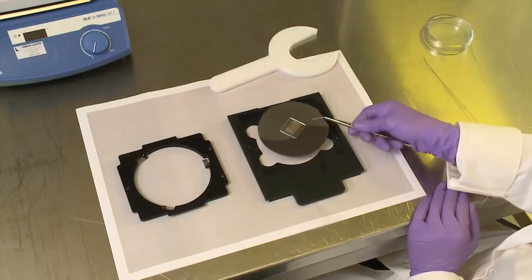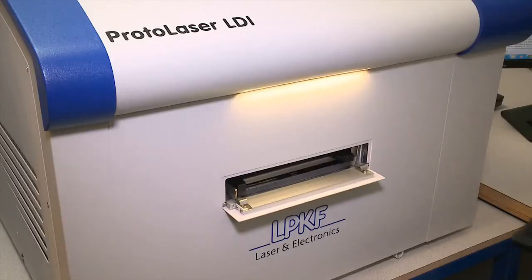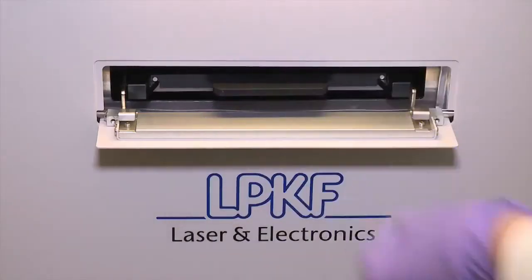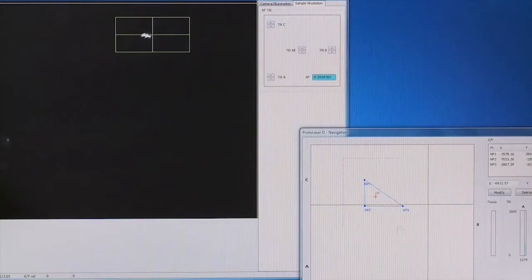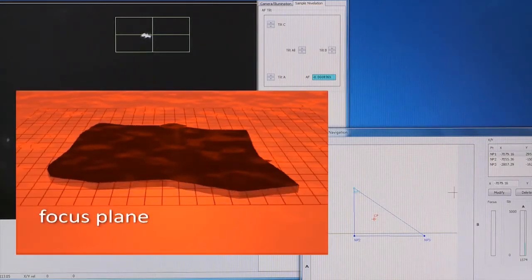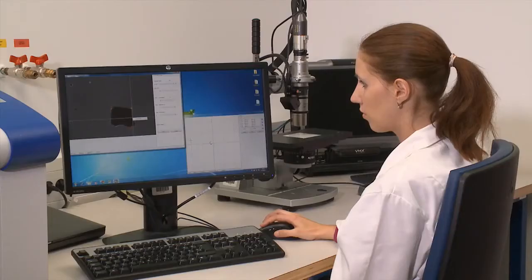The main step in the preparation of a sample is the patterning with the laser lithography system. The sample on the substrate is easily inserted into the system. No evacuation is needed. The work can start immediately. The advantage of the protolaser LDI is the ability of leveling the sample. The tilt of the sample can be corrected, which enables precise structuring on irregular objects, such as this crystal.